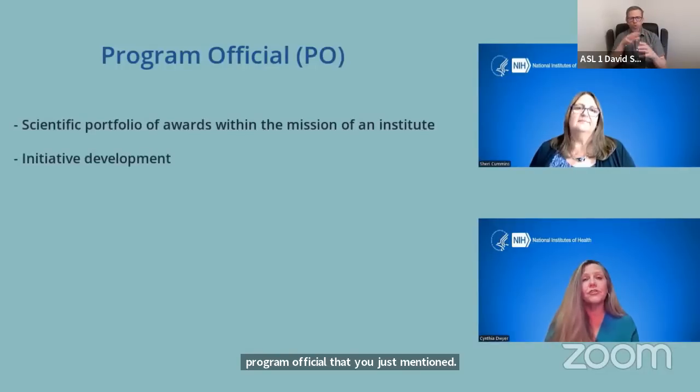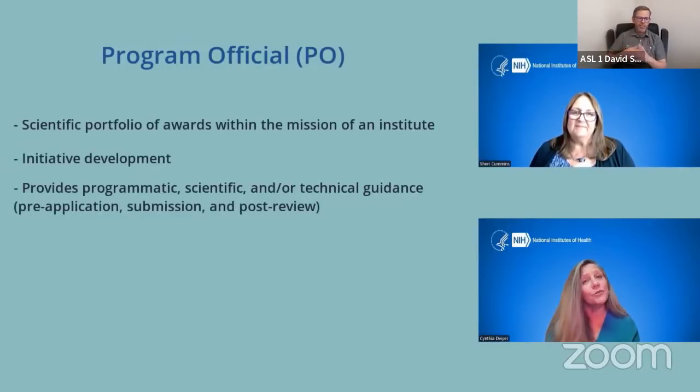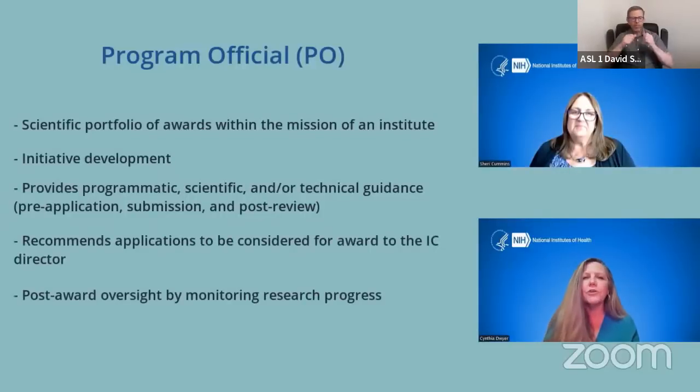They develop grant initiatives. They provide programmatic, scientific, and technical advice to investigators. And they monitor progress once an award is made. If you're an investigator, most of your interactions would be with a program official.